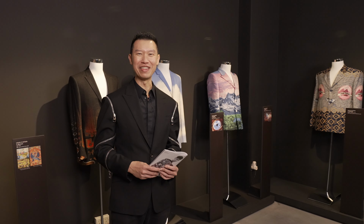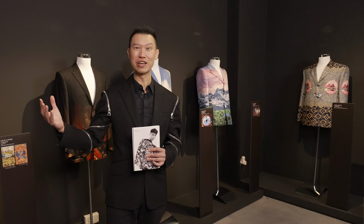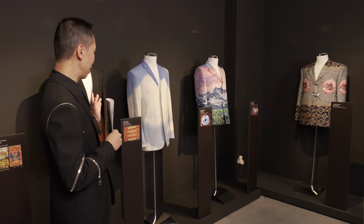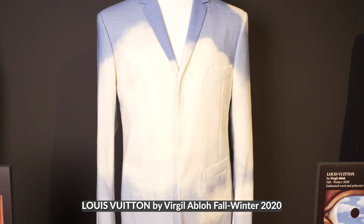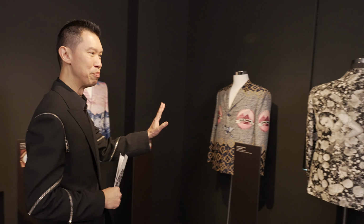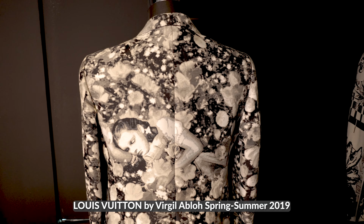Hi, you're now at the La Veste Exhibition in the art section, where the jackets here reference Renaissance art, modern art, pop art. So over here, we have a number of Louis Vuitton. This is René Magritte's inspiration with the cloud paintings, but what I really want to draw your attention to is this beautiful piece from the debut collection of Virgil Abloh for Louis Vuitton.